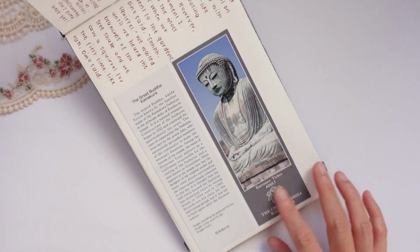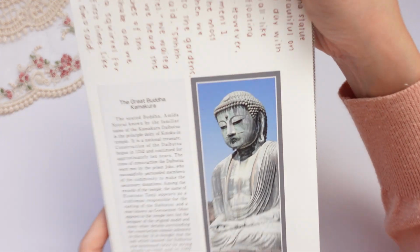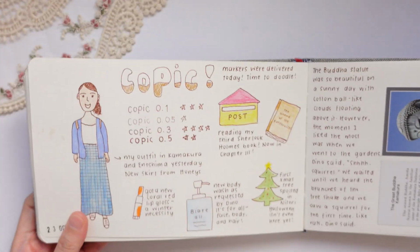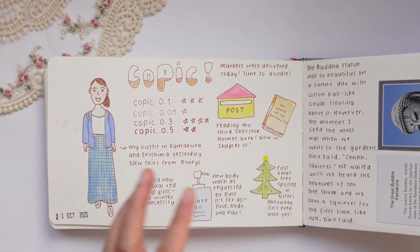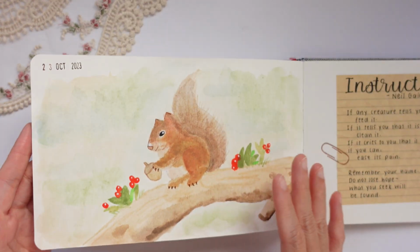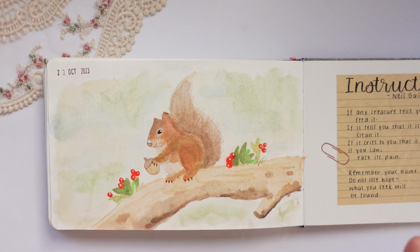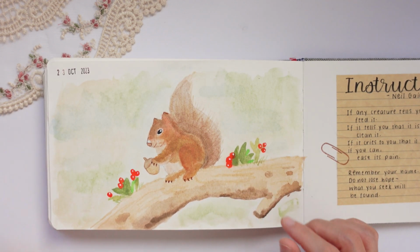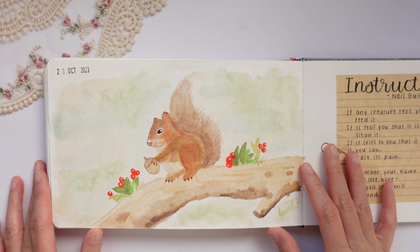I just pasted the ticket to the big Buddha statue that we saw in Kamakura. And the highlight of that trip was seeing a squirrel from the gardens near the Buddha statue. It was the first time that my husband and I saw a squirrel in real life. It's something that I wanted to remember.